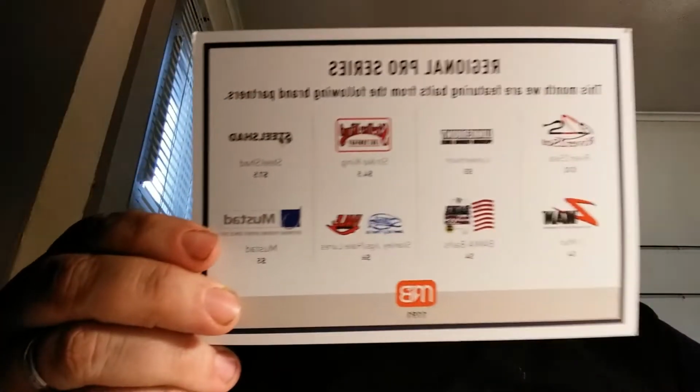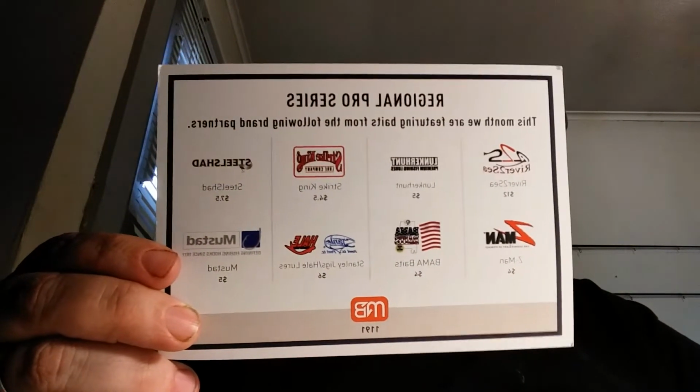On the other side of the card, if you want to go ahead and pause it, it's going to give you all the baits that we got and the prices. In this box, we got 8 different items. We got something from River to Sea, ZMan, Lunker Hunt, Bama Baits, Strike King, Stanley Jigs, Steel Shad, and Mustad.